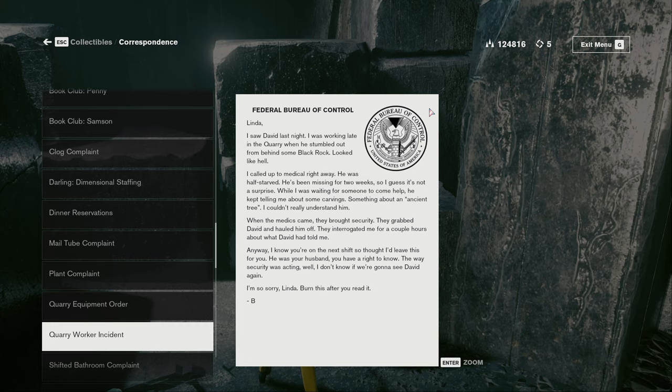When the medics came, they brought security. They grabbed David and hauled him off. They interrogated me for a couple hours about what David had told me. Anyway, I hope you're on the next shift, so I thought I'd leave this for you. He was your husband. You have a right to know. The way security was acting, well, I don't know if we're going to see David again. I'm so sorry, Linda. Burn this after you read it.